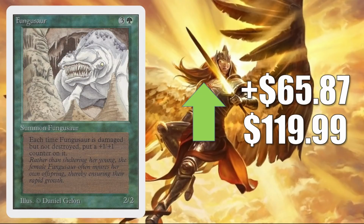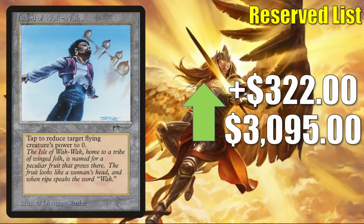This card goes up one week, down another week. There's a little bit of strangeness going on when it comes to asking price for this card. So just be careful if you're making a purchase. I do think this price is a little inflated. Island of Wak Wak. This goes up $322 to $3,095. Is that for real?